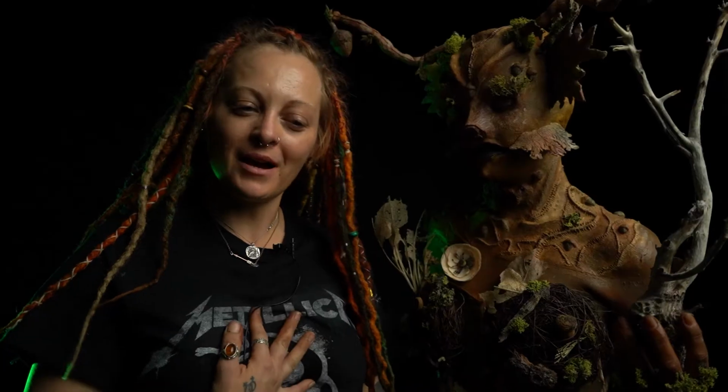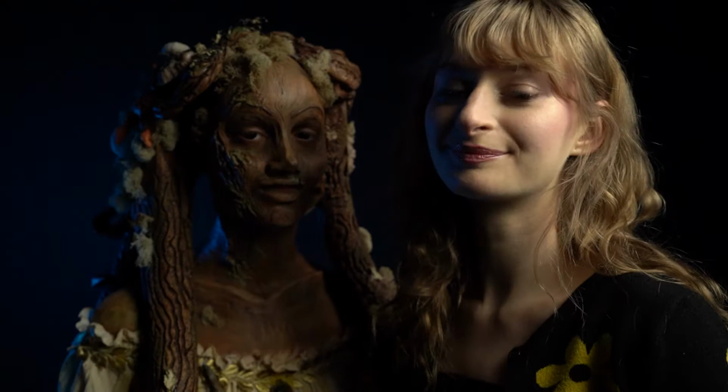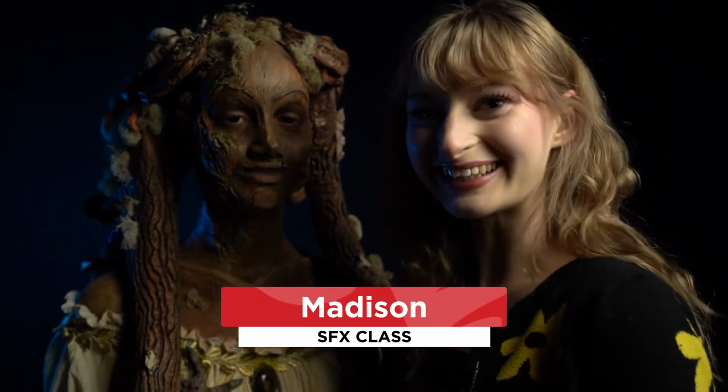My name is Emma Bailey, and this is my monster named Sweet Creature. I'm Abigail, and this is Riley, my forest nymph. Hi, my name is Madison SFX, and this is my figurehead, Lucy.